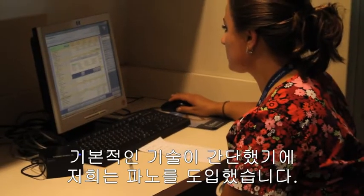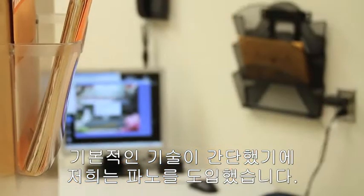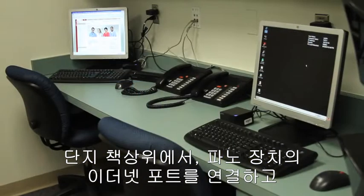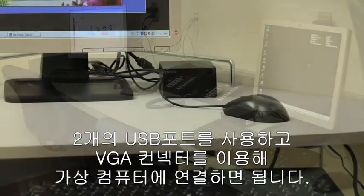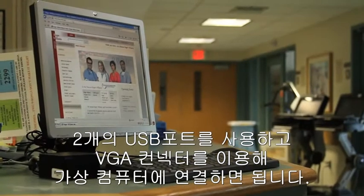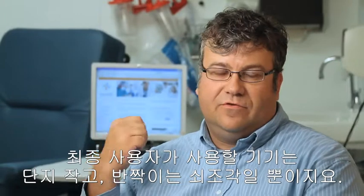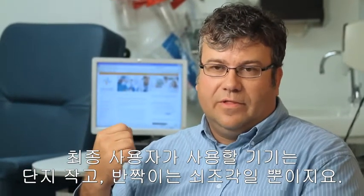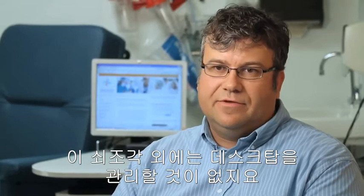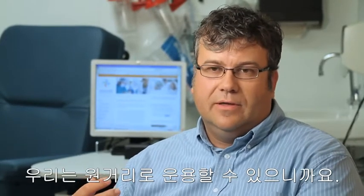We chose Pano because of the basics of the technology. It was simple. We're just putting an Ethernet port, a couple of USB ports, a VGA connector on a desk, and connecting that back to the virtual machine. So the end user device is just a piece of metal, which is what we really liked. So with just that piece of metal, there's nothing to manage on that desktop. So it can all be done remotely.